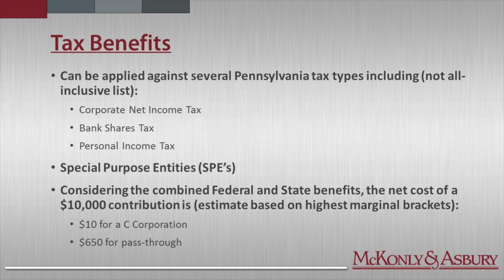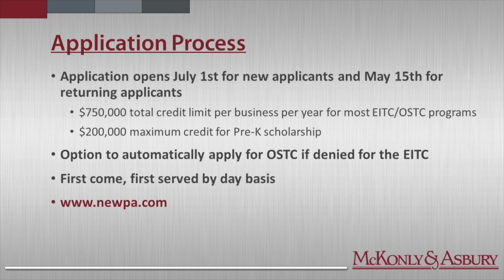Pretty neat idea. The application process is very simple. I do fill out a lot of applications for our clients, but it's simple enough that you could do it on your own. For new applicants to either program, the application date opens July 1st, and you want to apply that day to have a better chance of getting it. Or it's the Monday after July 1st. For instance, this year it's July 3rd.